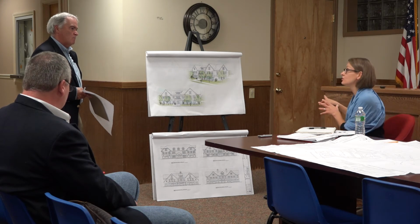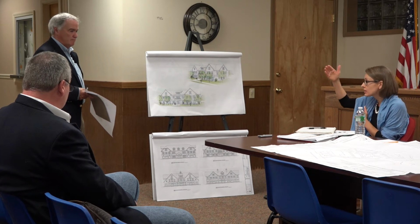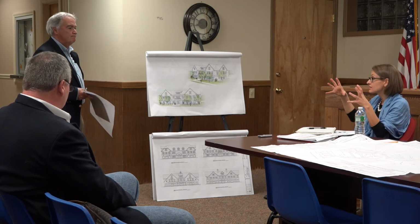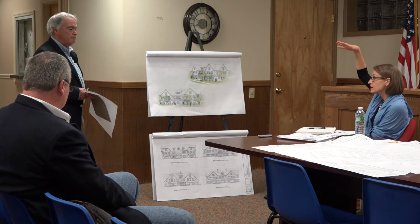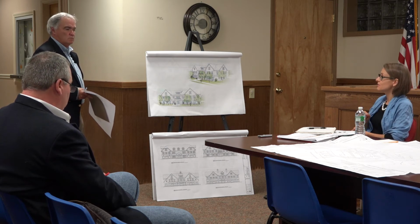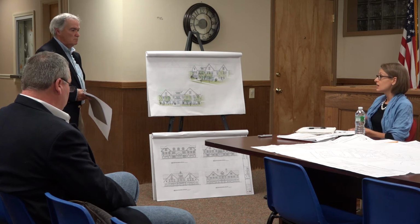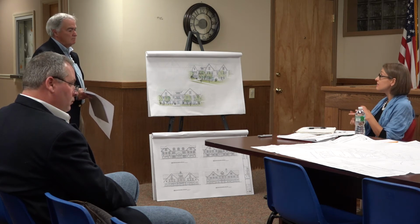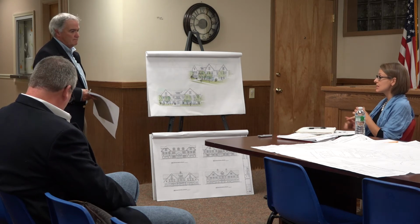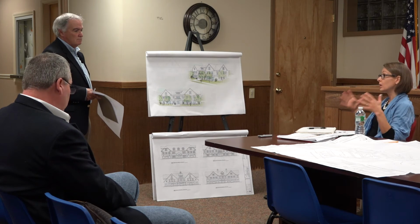What you're describing is Main Street. You're right. Parapets, three stories, dominant cornices, very tall windows. That says Main Street. This part of the village says something very different. This part of the village says mid-century car culture. And it says that in a couple of ways. It says it via its design vocabulary. It's low slung. It's long, big windows.